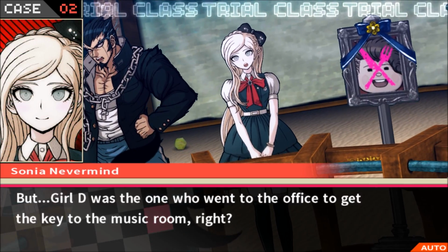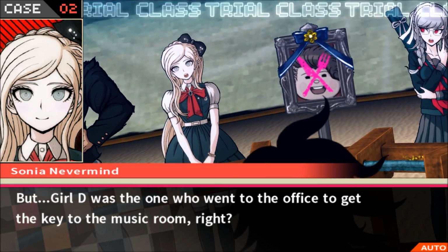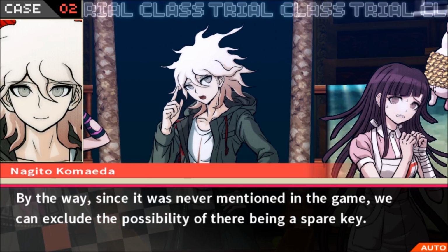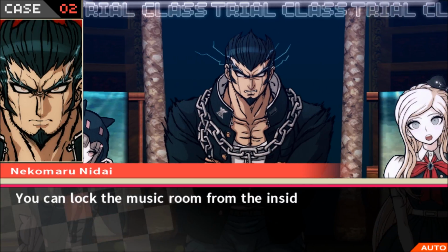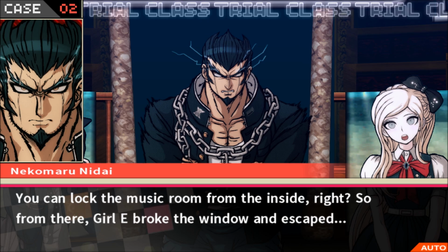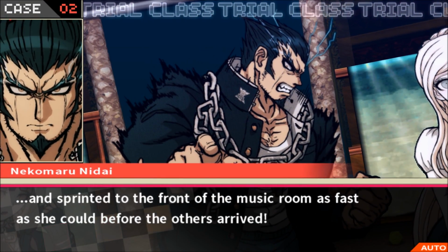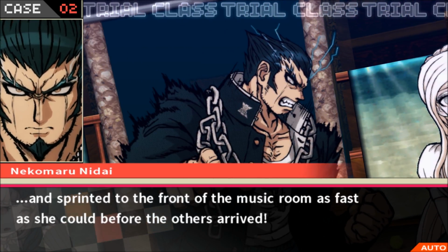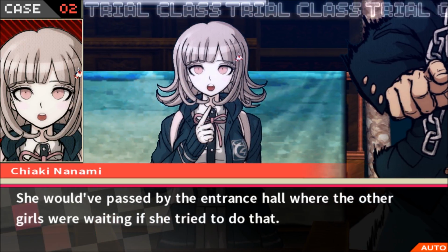We can assume she used it to lock the music room after she left it. But Girl D was the one who went to the office to get the key to the music room, right? By the way, since it was never mentioned in the game, we can exclude the possibility of there being a spare key. You can lock the music room from the inside, right? So from there, Girl E broke the window and escaped, and sprinted to the front of the music room as fast as she could before the others arrived. She would have passed by the entrance hall where the other girls were waiting if she tried to do that.